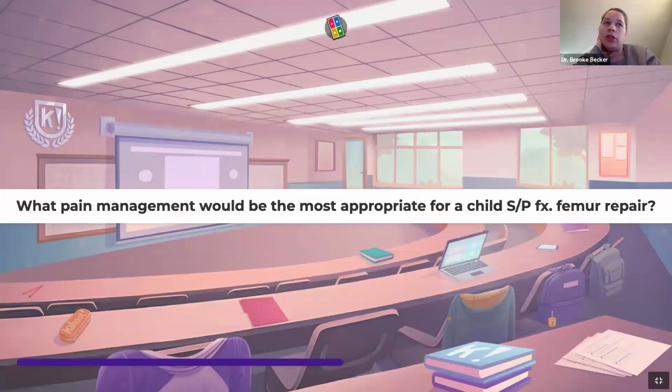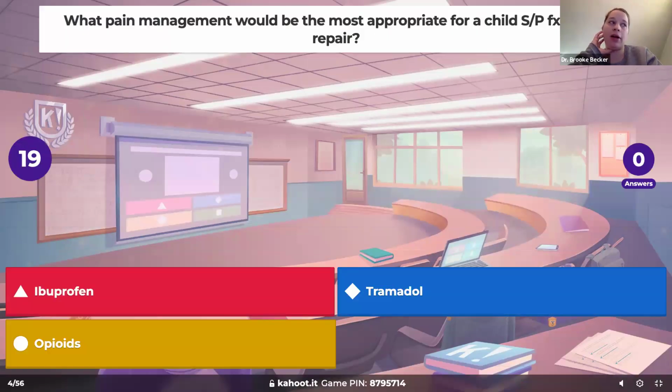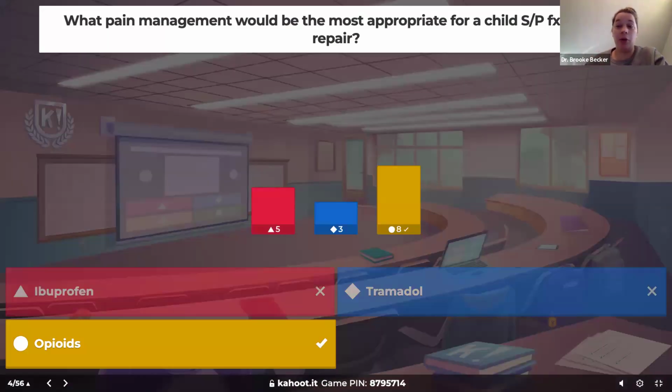Okay, what pain management would be most appropriate for a child who is status post femur fracture repair? Ibuprofen, tramadol, or opiates? Opiates, okay? Femur fractures are very, very painful. A lot of times they have muscular spasms as well. So they might also be on a muscle relaxer. That's kind of the hope that Buck's traction helps to reduce the muscle spasms by keeping that fracture in appropriate alignment as it heals. But yes, definitely these kids will get opiates in the hospital.